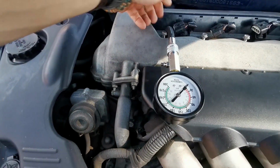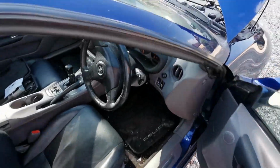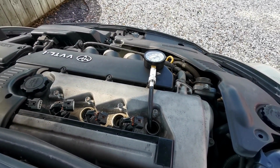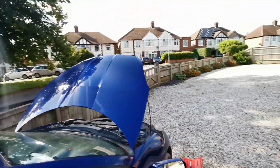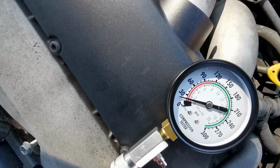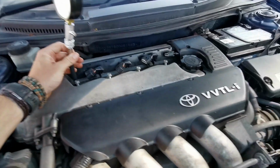Now, no pressure in it, I'm going to go turn the car over. Well, I can see the gauge, you probably can't, but it is there, see? And what that is, absolutely shite. So what's that? 15 psi at best. Absolutely sod all.